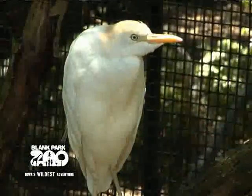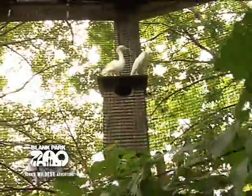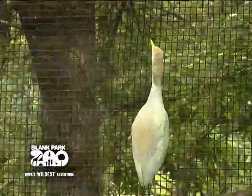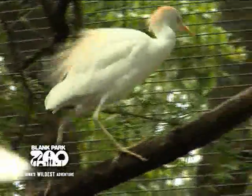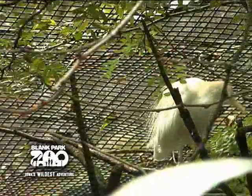The white birds you see here, these are cattle egrets. They're actually in the heron family, but unlike other herons who hang around in shallow water, these guys like dry, grassy lands where they eat lots of insects. They follow cattle around a lot, which is probably how they got their name, a cattle egret. They follow cattle around, and when they stir up the grasshoppers and the bugs and everything, well, these guys walk around behind them and eat them.